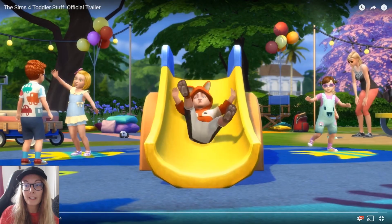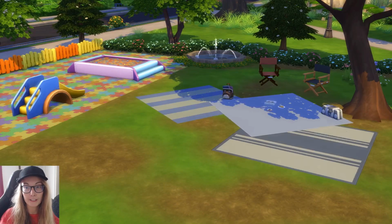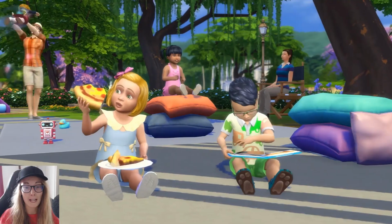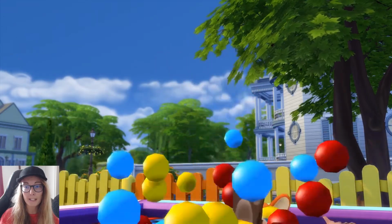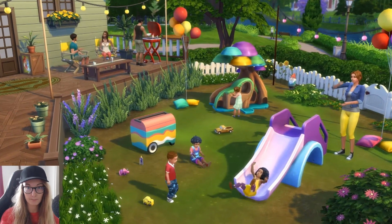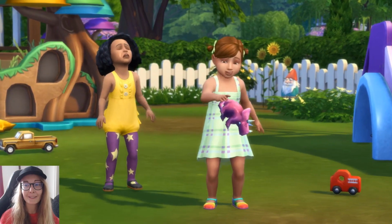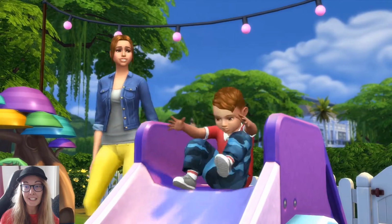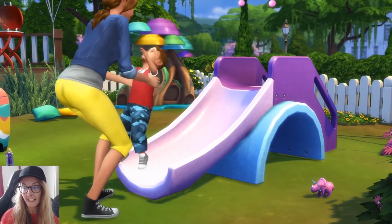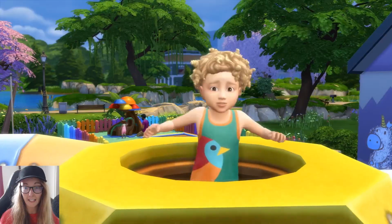So here we go. We got some very adorable toddlers. The Sims 4 toddler stuff. Loads of new objects in this, which I'm very surprised about. Considering it's a pack based on toddlers, I'm surprised there are this many objects for older Sims as well. All these toddlers are so cute. I see a new hairstyle on this one right here. And then, like I said, loads of new objects. Like, look at that. That is crazy.